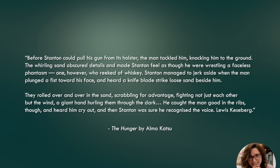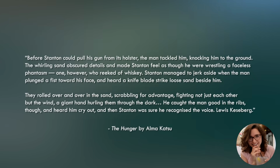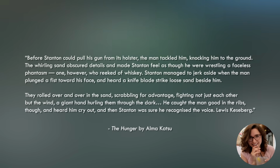Consider this fight in Almakatsu's The Hunger. Before Stanton could pull his gun from its holster, the man tackled him, knocking him to the ground. The whirling sand obscured details and made Stanton feel as though he were wrestling a faceless phantasm, one, however, who reeked of whiskey. Stanton managed to jerk aside when the man plunged a fist toward his face and heard a knife blade strike loose sand beside him.